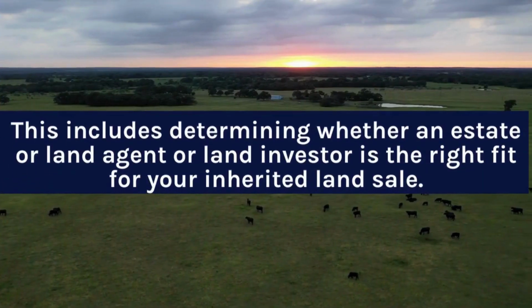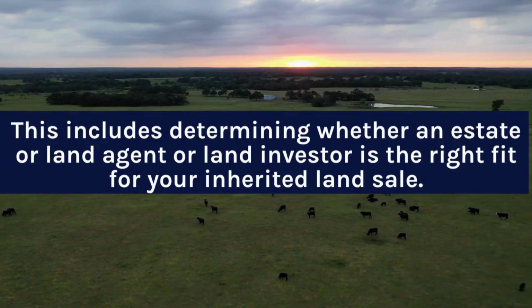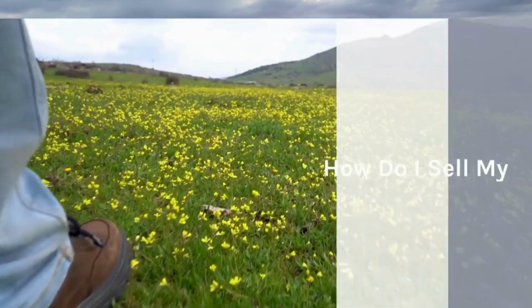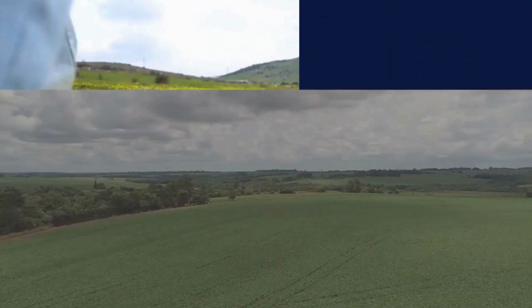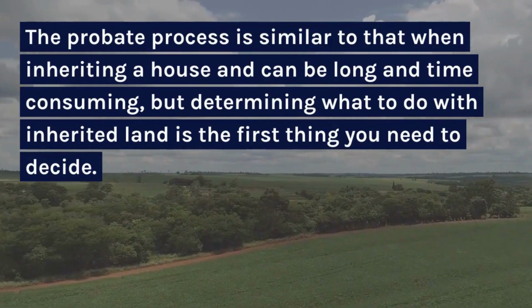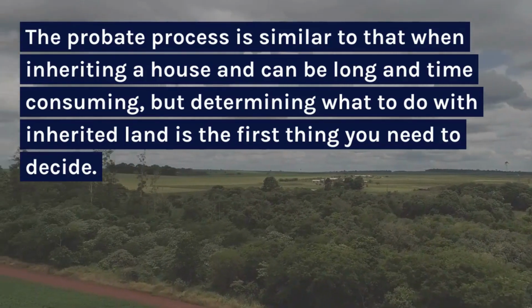This includes determining whether an estate or land agent or land investor is the right fit for your inherited land sale. How do I sell my inherited land? The probate process is similar to that when inheriting a house and can be long and time-consuming, but determining what to do with inherited land is the first thing you need to decide.